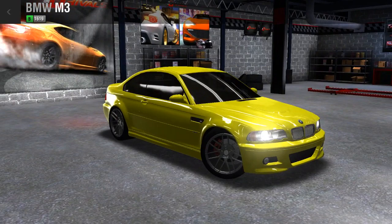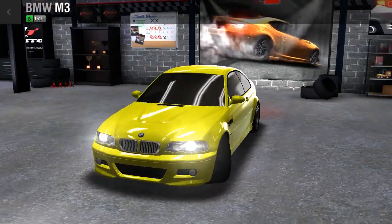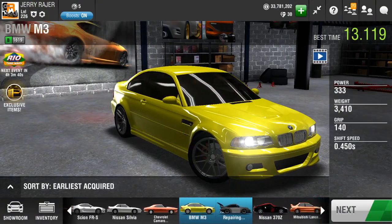But I don't know, I put 25k paint on it because it fits the car really nice. And overall, it's one of the best looking cars in the game, in my opinion. Plus, you know, some nice budget rims. It'll look nice, and I guess that's why it stuck around.